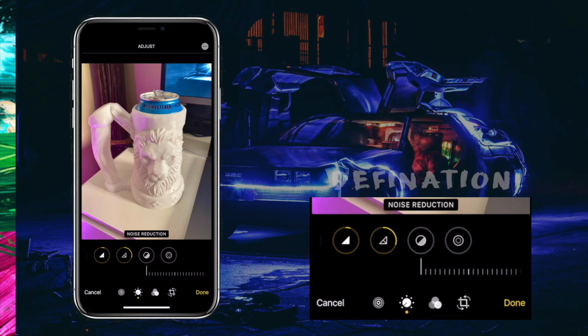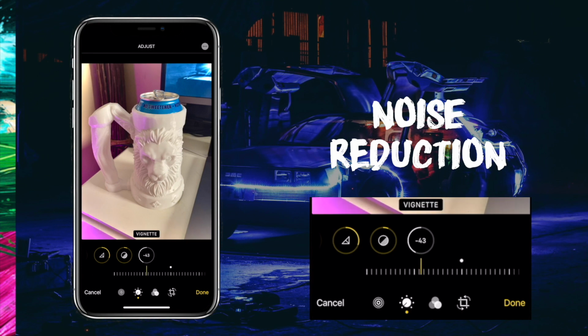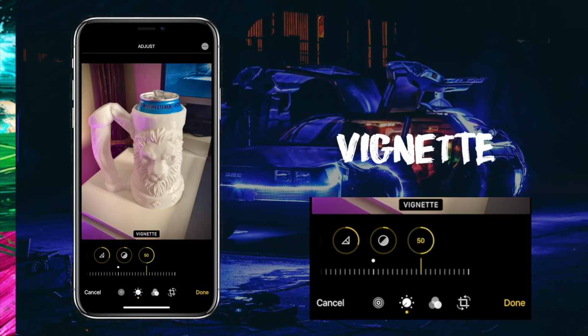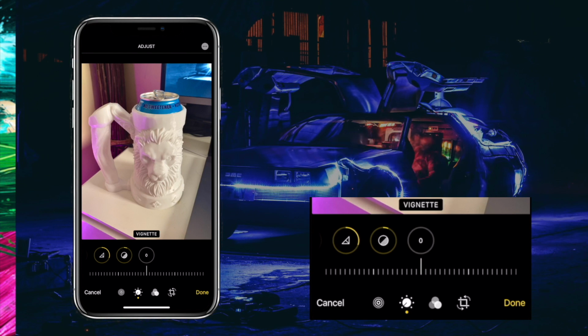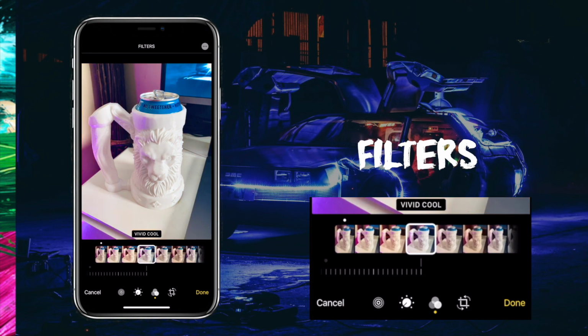And then a little bit of noise reduction, and don't really add vignette unless you're going back to the 80s. There's a white vignette that way and there's a dark vignette that way. It's good in certain situations, but I like to keep that at 0 for the most part. And when you're happy with that, you can just click done, or as we talked about before, there are a couple of presets on here that you can also add.